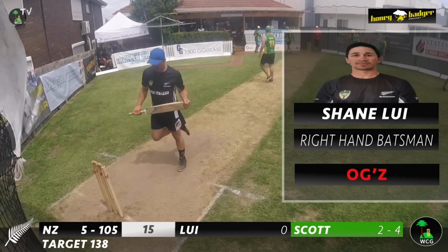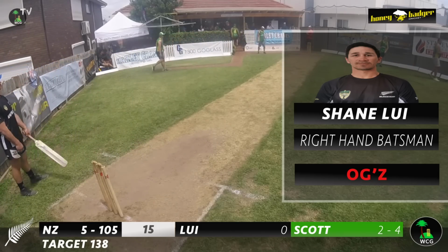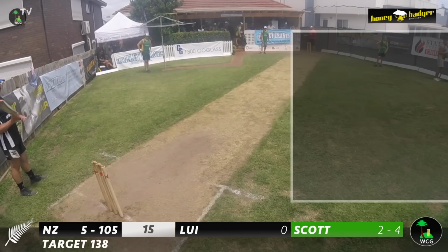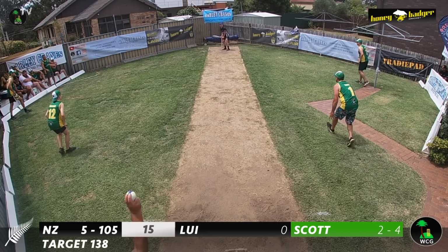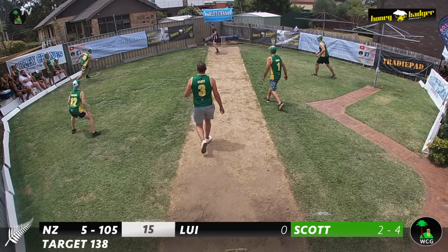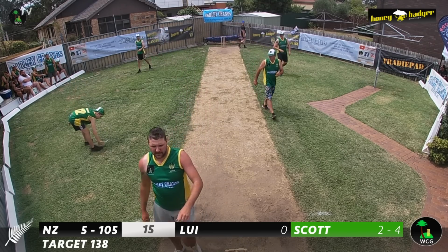The Kiwis were cruising along 5 minutes ago, but have now got themselves into a wee bit of a hole. So it'll be Scott into Louis over the wicket for his first delivery. In now, it's a back of a length delivery, and Louis is forward and defends to end a very successful over for the Aussies.